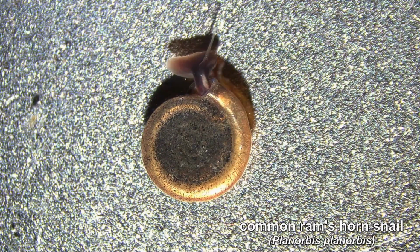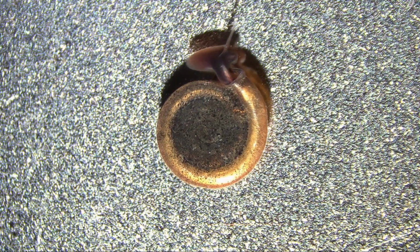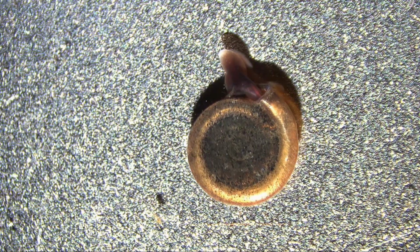The food of this snail consists of algae, dead plants and decaying organic material. In case of drought, the house is closed and the snail can survive for weeks.